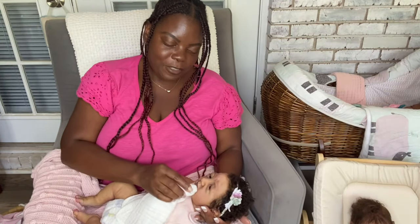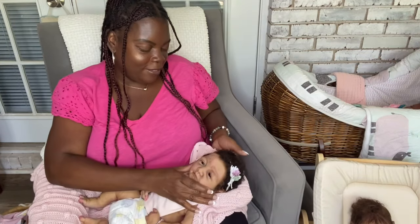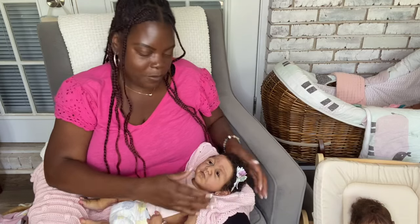And I was trying not to be a pest. I didn't want to bug her. You don't want to bug the artist when they're working on your doll. But at times I would just have to message her and get some type of update. And I just tried to make the best out of the waiting.